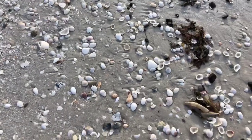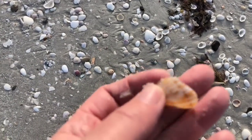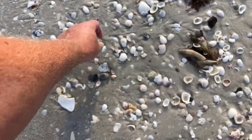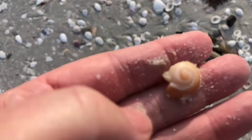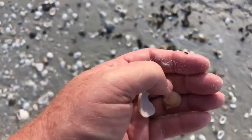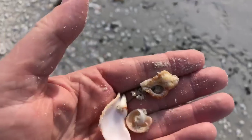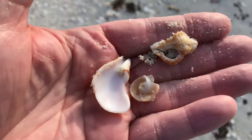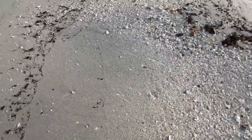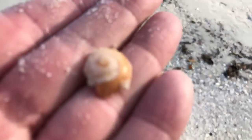Understand, I find broken tulip shells everywhere and I never find a whole tulip shell. There's another piece of a tulip. It's broken shells everywhere. Piece of a little gouty nautica. Piece of a murex shell. All I find are broken shells, darn it. That would have been a beautiful little nautica shell.